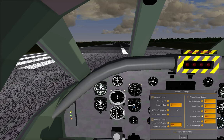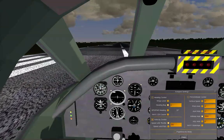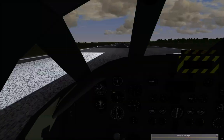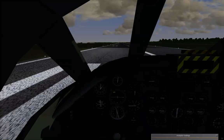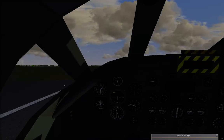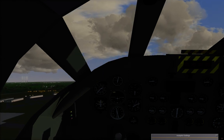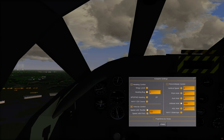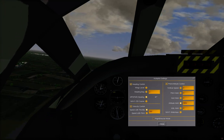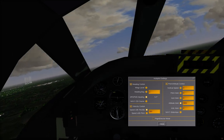Roger that. Okay, Roger, flight ready to roll. Two FPS. The pilot has control, turning to the first heading of 120 degrees, climbing to 3,000 feet, accelerating to 300 knots.